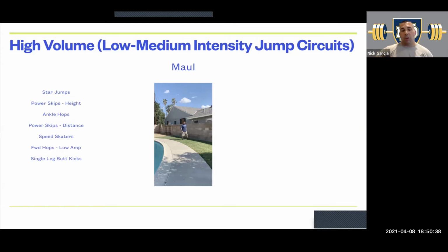I name all my jumping circuits after Sith Lords, okay? It's an easy way for me to file things. So, for example, this one's named Maul. The next one should be named Tyrannus. Then we have Vader and Palpatine and so on.